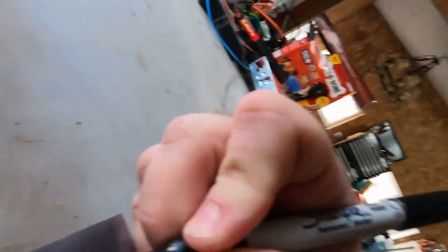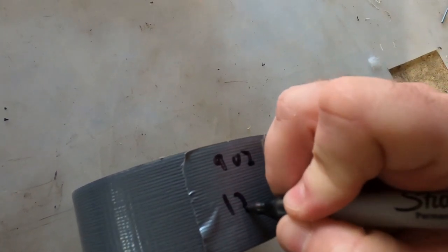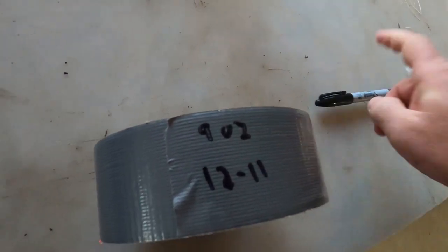So last week was 9 ounces and it was on 12. Oh my goodness, I have atrocious handwriting. 9 ounces, 12.11. So what we'll do is we'll mark that tray and then we'll mark the other ones with this week.